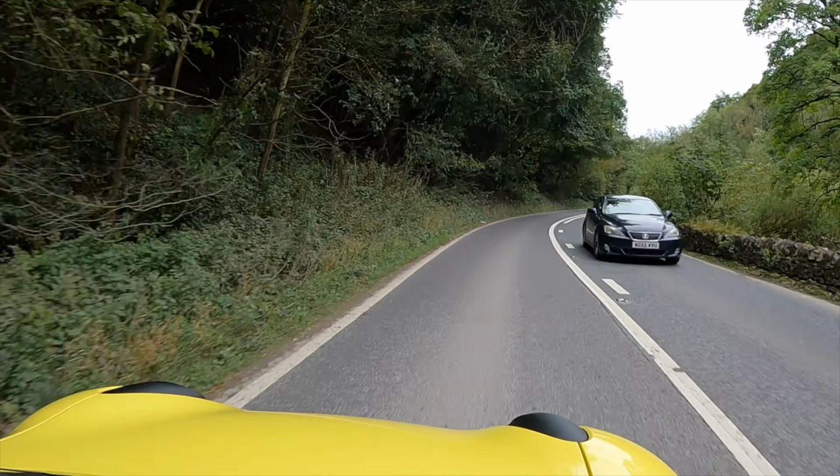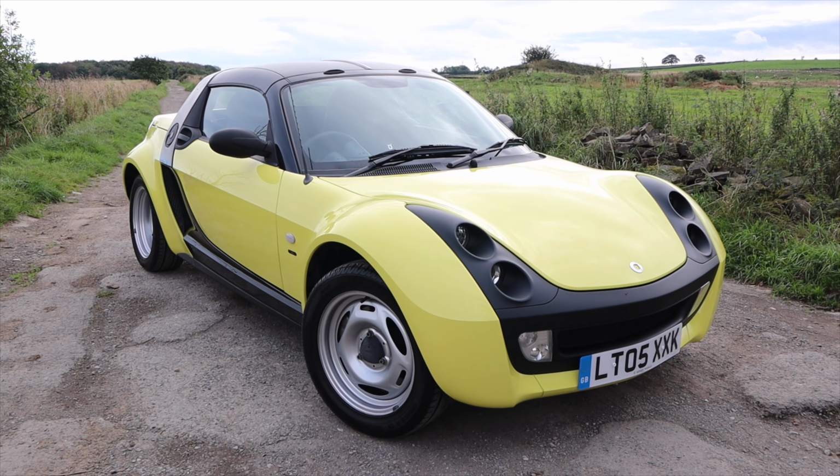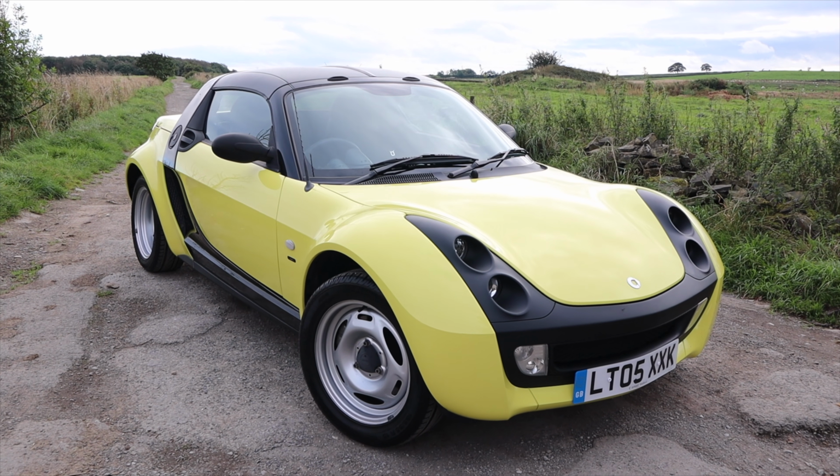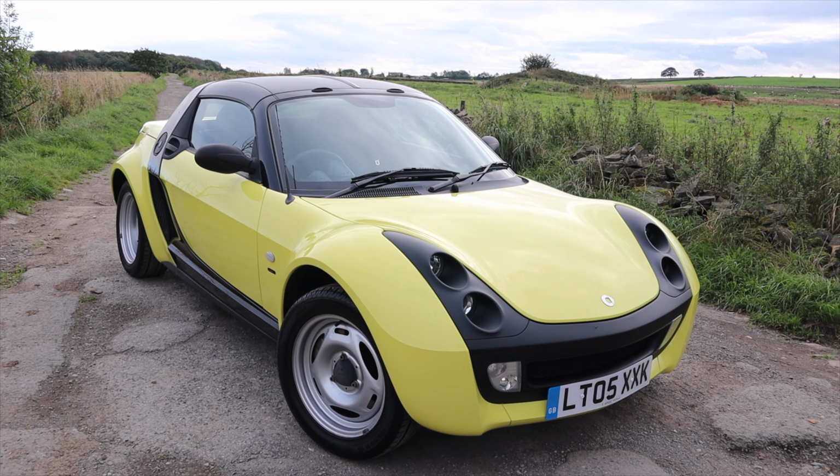Now, with regards to servicing, I'd recommend that you stick with a specialist. Because these are a little bit oddball, I think it's better if you go to somebody who knows what they're doing. I recently had a full service done on this by SPR in Stockport, who are a Mercedes and Smart specialist. Now, that cost me around £200. I could have got it done at my local garage for probably £140, £150, but I thought it was better to go to somebody who knew what they were doing with this brand of car.